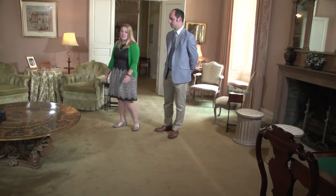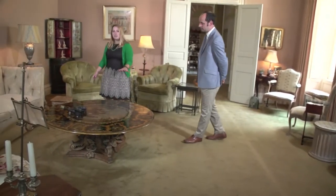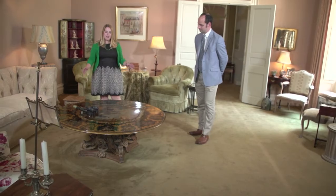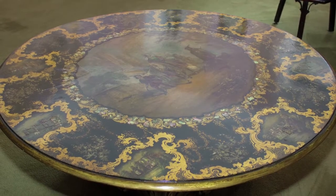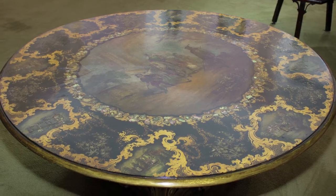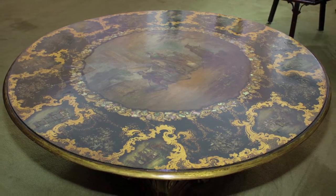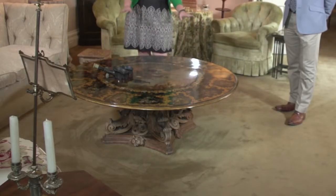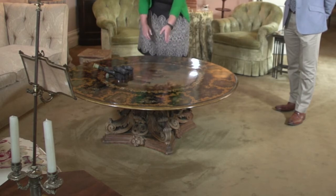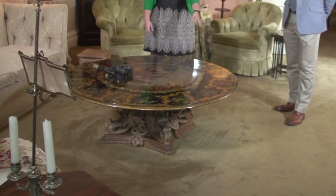My favorite object in the house is the coffee table here in the living room. It's actually two things pushed together to make one object. The top is a mid-19th century Victorian papier-mâché breakfast tabletop. Papier-mâché is made out of paper pushed together to create a solid surface. This is the most Victorian thing you can find, with Queen Victoria in the center surrounded by all of her castles in inlaid mother of pearl.